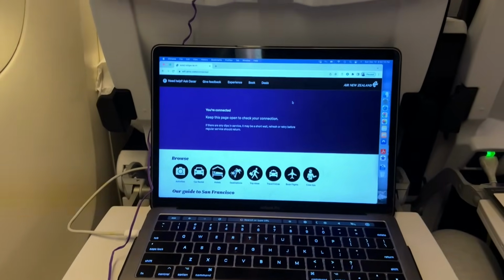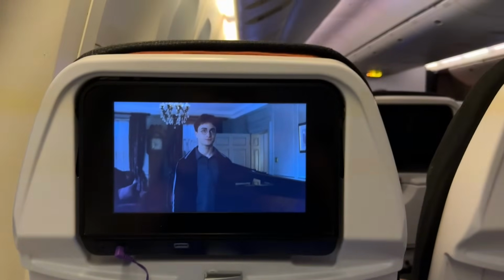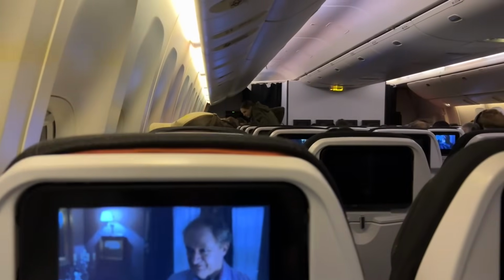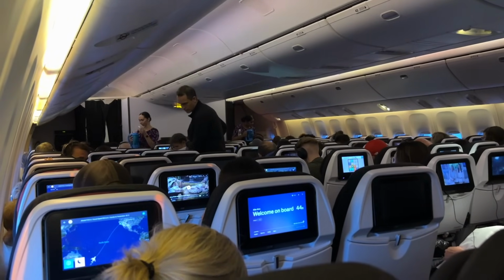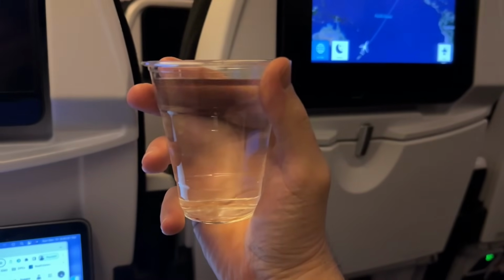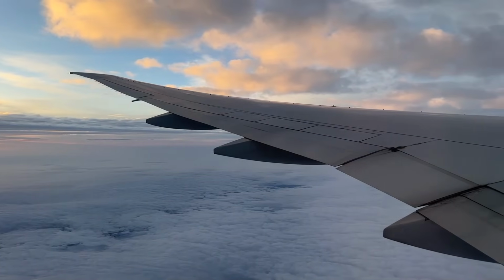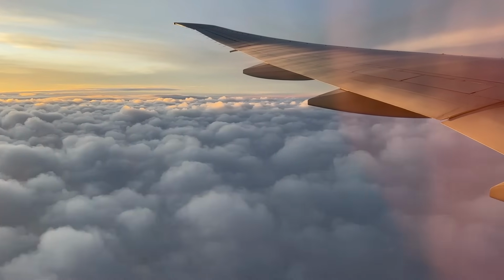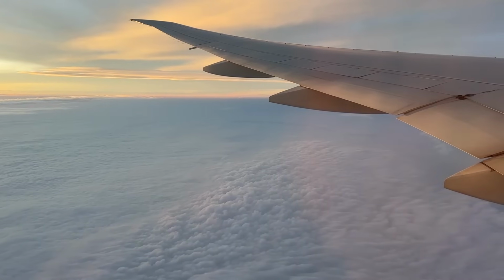Now when I say my crew today was amazing, here's where they first really impressed me. As I mentioned, it shocks me that there's no water handed out to economy class passengers considering we're just as thirsty. However, shortly after departure, flight attendants came by to offer water to every passenger. They actually came through quite frequently to refill those cups as well, so even though we might not have had a water bottle, we definitely stayed hydrated on this flight.